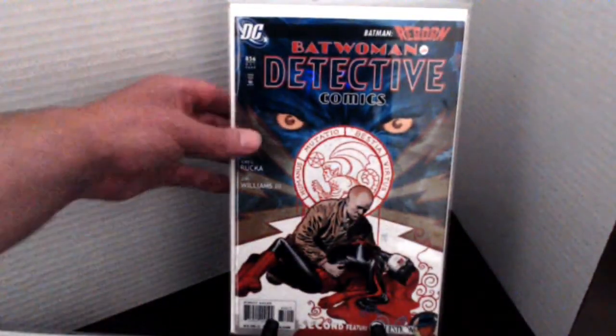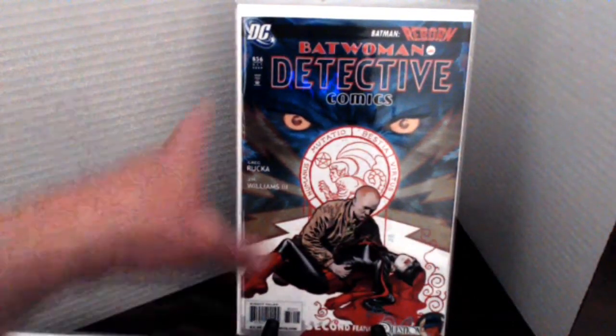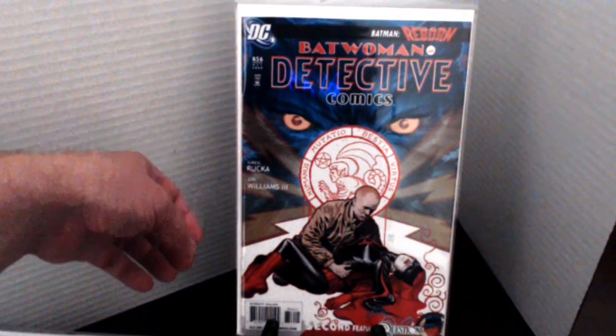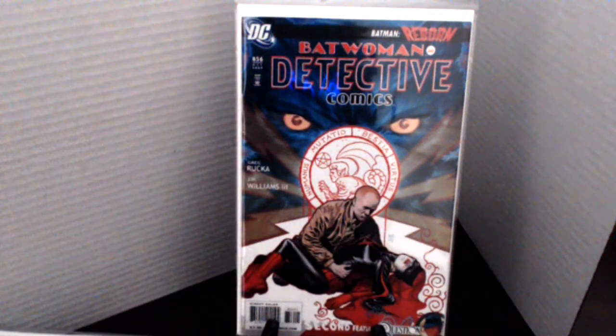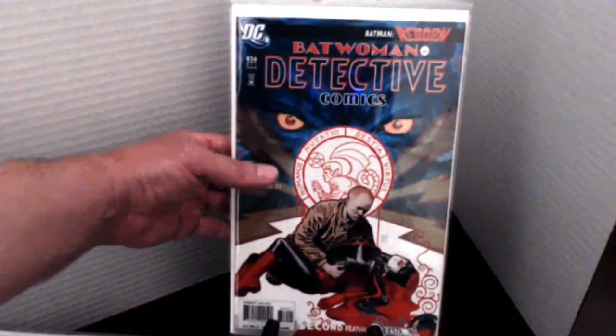And then last but not least, one more in this Batman run. So Detective Comics. So this is Detective 856, another one that I picked up at Buy Me Toys in Mishawaka, featuring Batwoman.